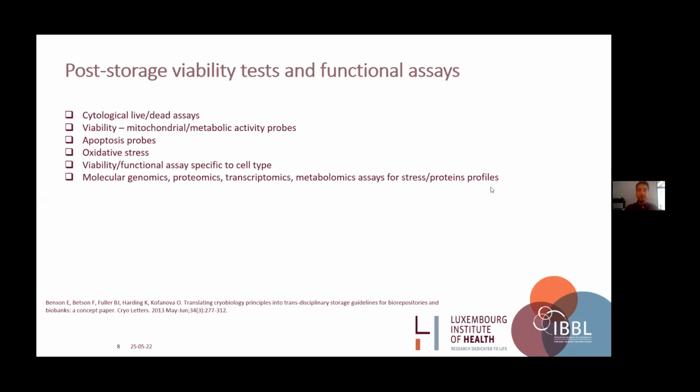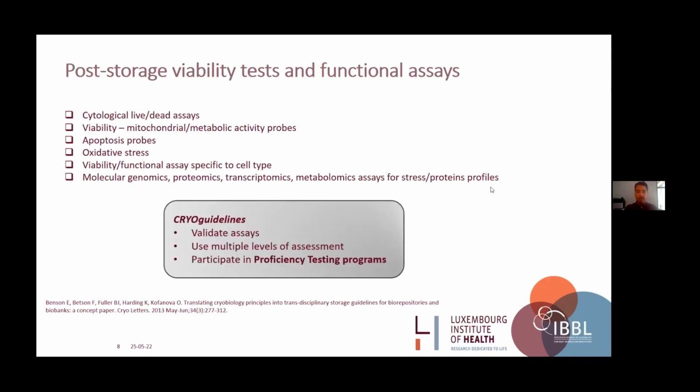Here is an example list of functional assays that can be performed in many types of cells. What we have learned is not only to use validated assays, but also to create a threshold range on which we will base and accept our assays and thus assure and provide a homogeneous assessment. It is advised to use multiple levels of assessment, and in case some laboratories are not able to validate their own techniques and methods internally, they can participate in external proficiency testing programs to check and verify their performance.